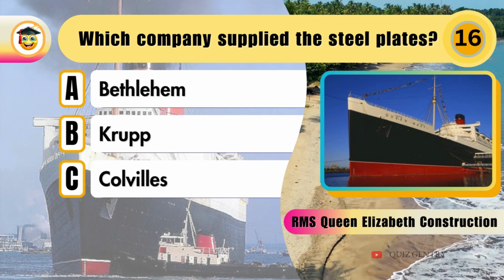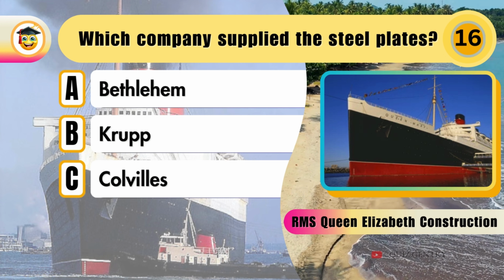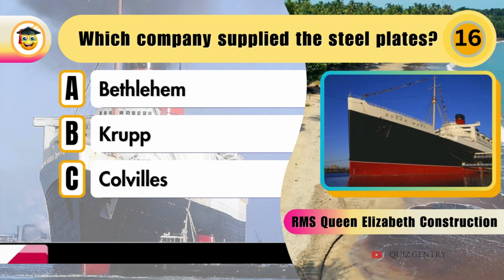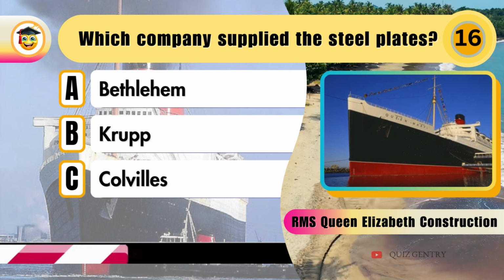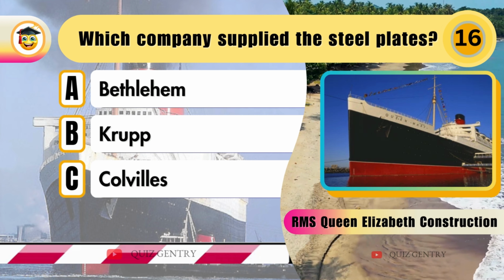16. Which company supplied the steel plates? Bethlehem, Krupp, or Colville's? Colville's.